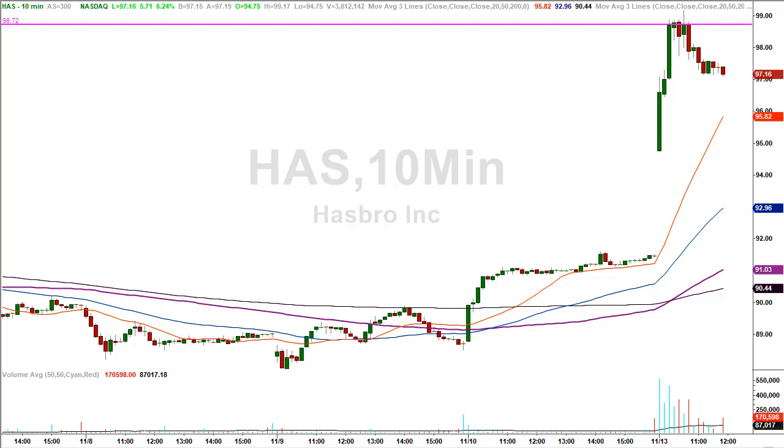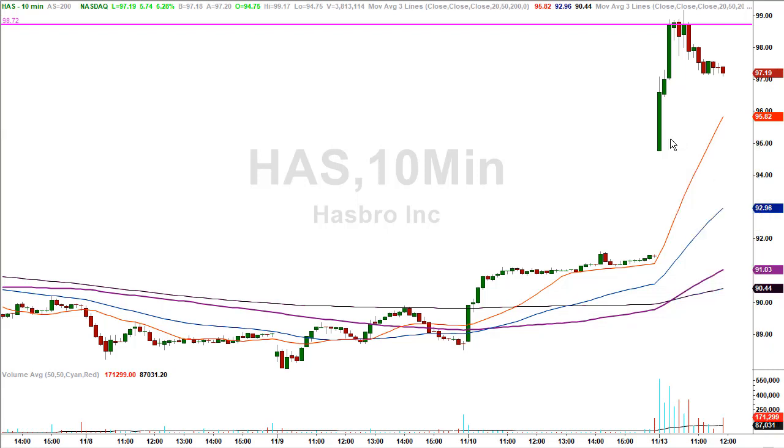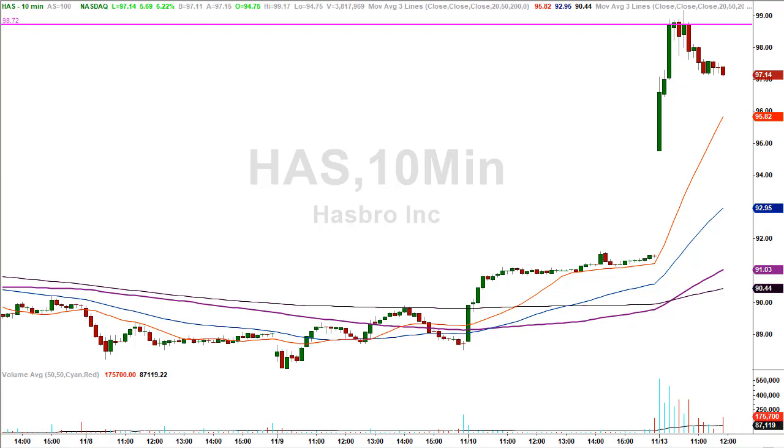As you can see, in the third 10-minute candle of the day, the stock came up to that price level, made a high of 98.88, well within our stop loss limitation, and just minutes later, the stock was at a low of 97.75, giving us almost a dollar pullback from that initial hit of the 98.72.